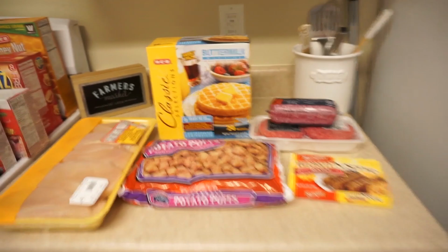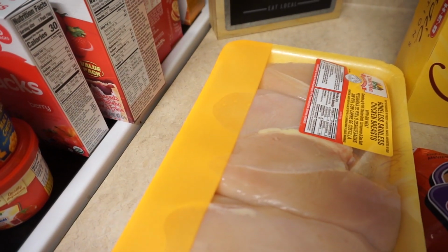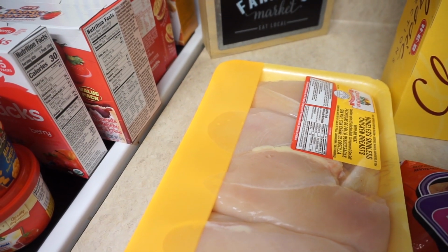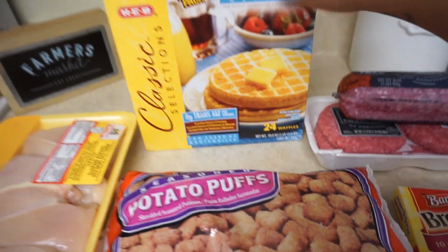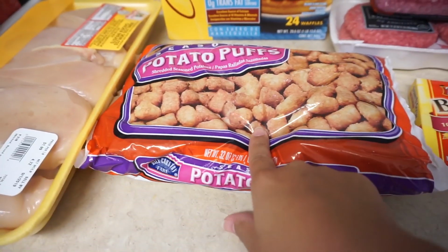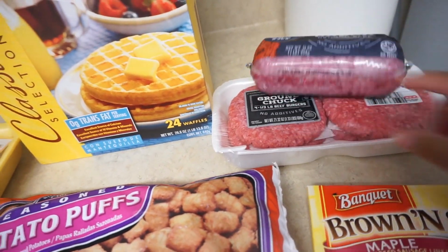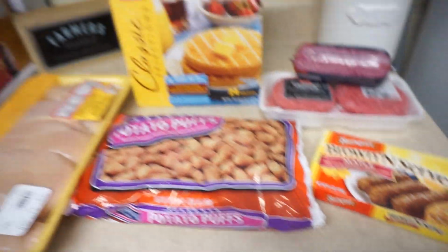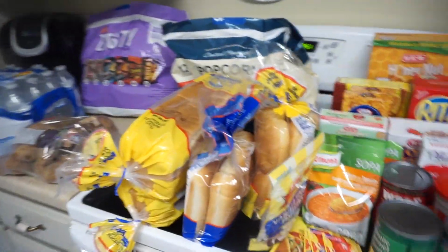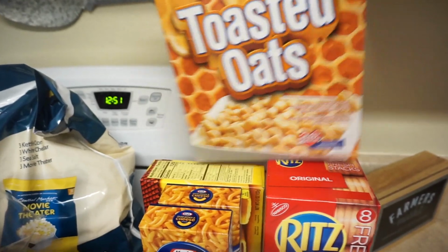And then for the freezer, we got a big thing of chicken breast. I don't know how many pounds it is, but I'm guessing it's probably, I have no idea. So we got some chicken, some waffles, and these are just the buttermilk waffles, some potato puffs, which is pretty much tater tots, ground beef, and some burgers. And then we also got some of these sausage links, which Chris really likes. And then for the pantry section is what we got the most for. Well, not really, it's just a lot of little things. So Adam's been asking for some of these honey bunches, or Cheerios. So I just got these because they were cheaper.